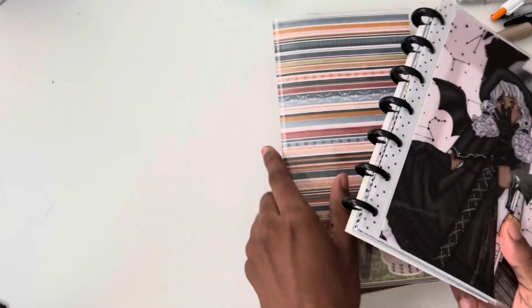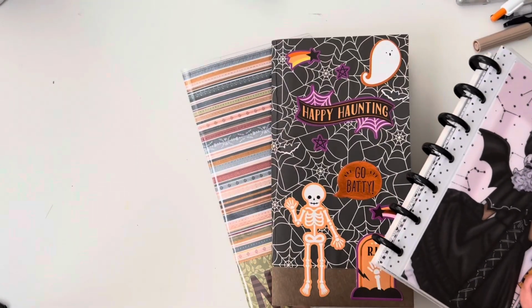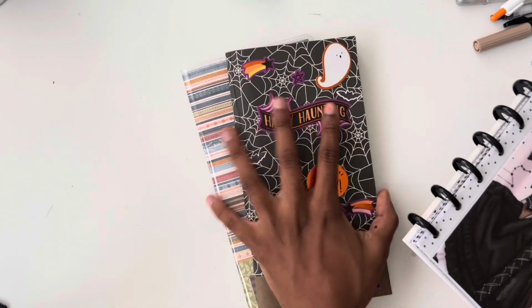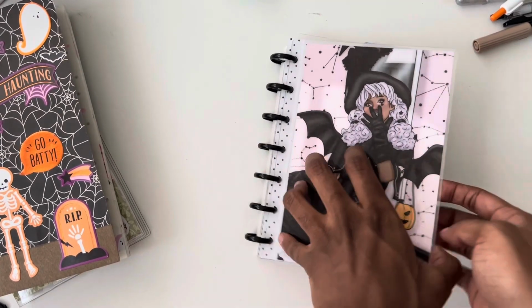In my mini happy planner and my traveler's notebook, also showing you what I'm using for November. And I do have one of my 2024 planners. So I'm going to start off with the mini happy planner.